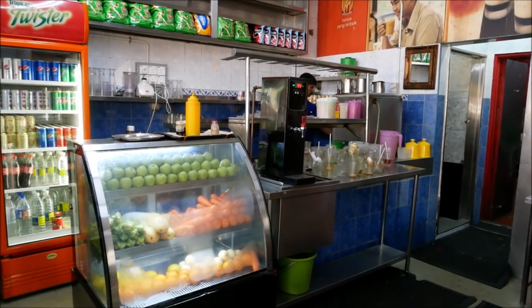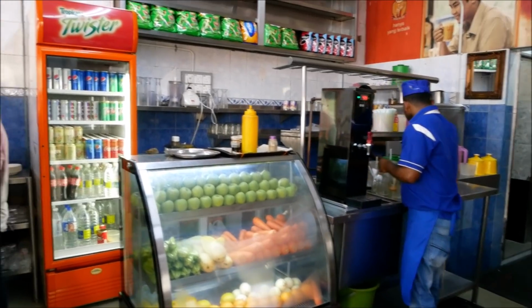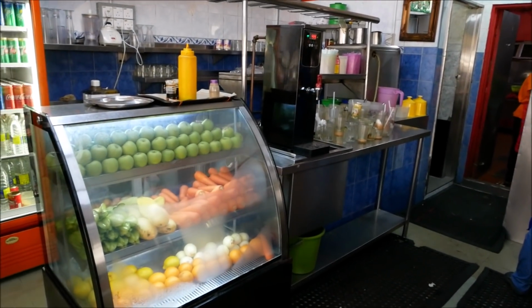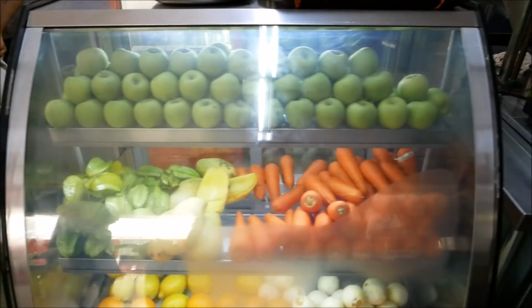Well, I think I found the drinks corner. So I think you have to come here to get drinks and then over there to get food. So let's see what kind of a drink I can get. Looks like they have fruit drinks. I'm sitting outside the ABC Bistro Cafe, at a small table here beside the street.